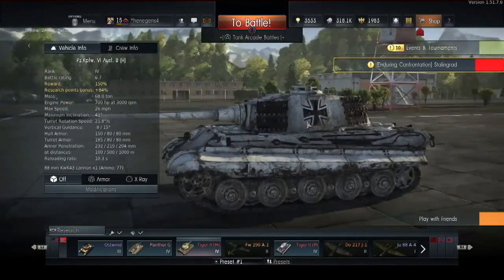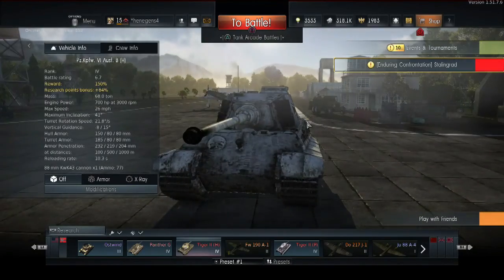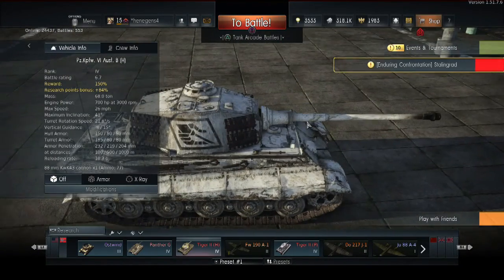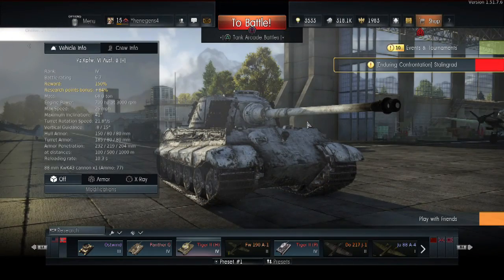I'm going to make sure that I played on Finland because that is my favorite map, and it's the best map for this tank. That's why we are sporting our winter camouflage. So I'm going to cut to that now.